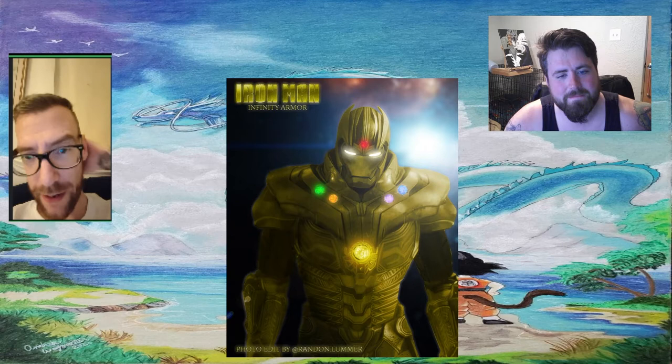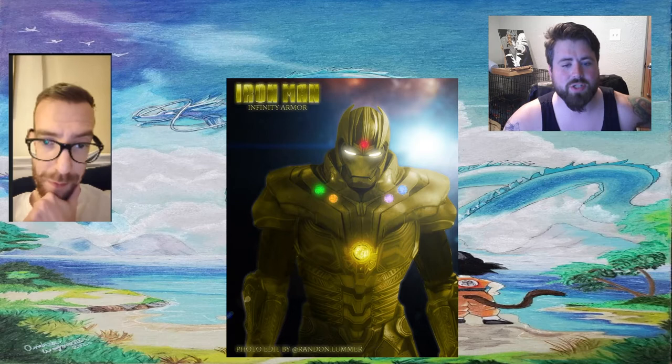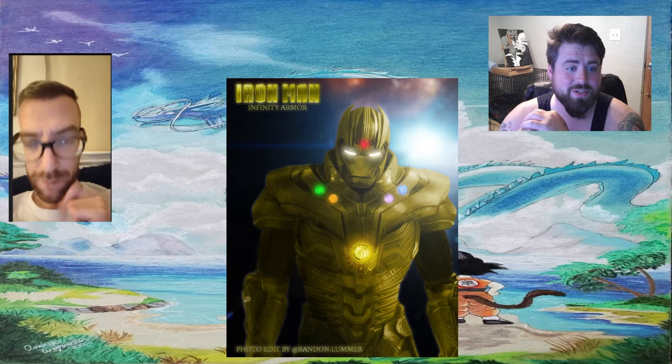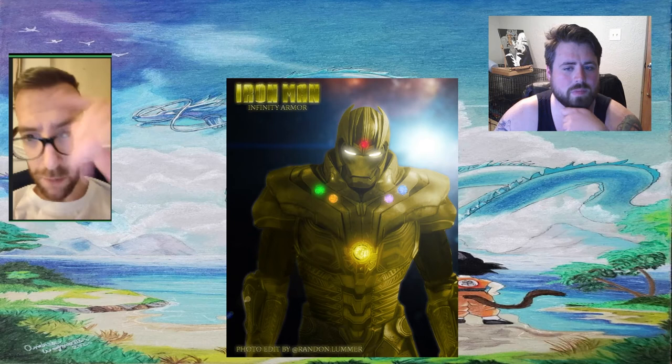So I like the placements of the Infinity Stones as well. It's not just bundled. I like how it's actually spread out on him, and it's not just all together. That makes it a little bit more unique. Probably a lot harder to steal those stones too. I like how he's got the one where his arc reactor is, and then he's got a couple either side and one. Yeah, it's a nice placement.